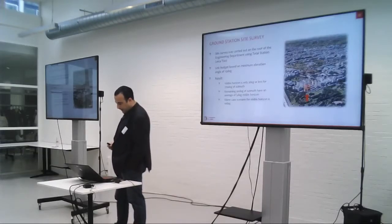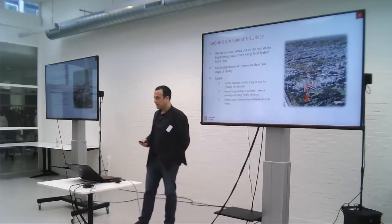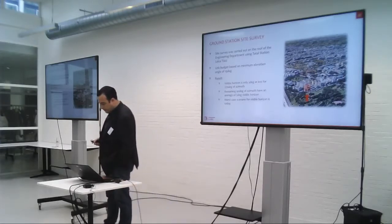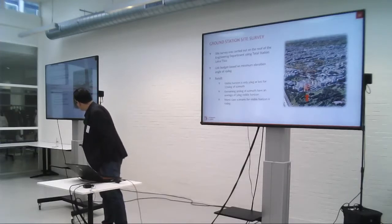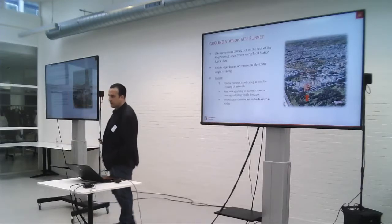So, first of all, what we've been doing during the last months is we've identified the exact place. And this is our university here, if you see. And the spot in red is precisely on this roof, where we'll be installing our antennas.